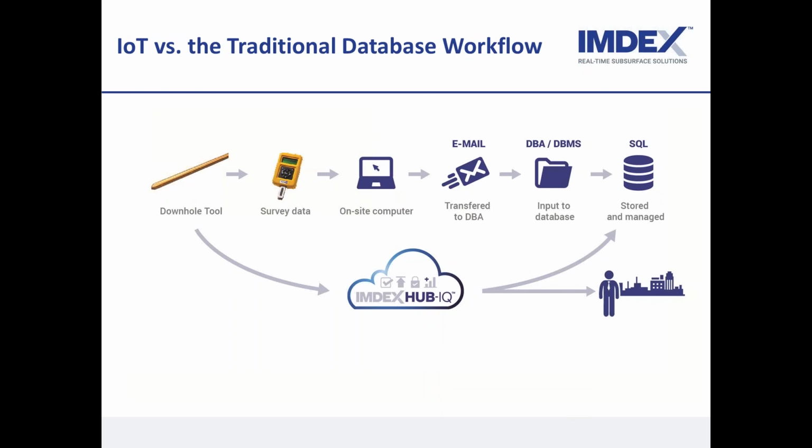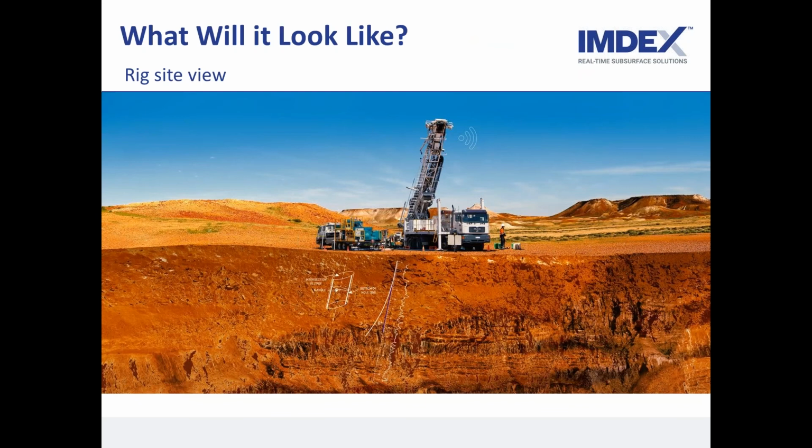And then the final piece is real time, right? You can't possibly expect to have a real-time system if you've got a system like this. There's too many people, there's too many ways the data can get held up, as opposed to completely untouched by human hands. So the data, comms willing, can be available as soon as it's been collected.